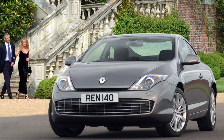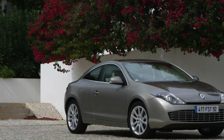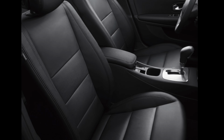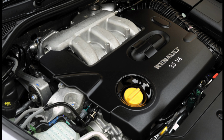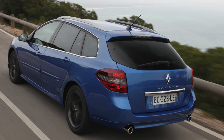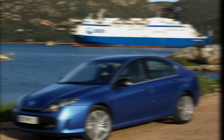2.0 turbo 170, 205 horsepower, F4R. Sometimes Renault Laguna 3 can be found with a 2-liter turbo engine. This is a glorious F4R, roughly speaking, the same engine as on the Duster, only with a turbine. And this engine is good. Renault fans appreciate it. There is less hassle with it than with a 2-liter Japanese naturally aspirated engine.